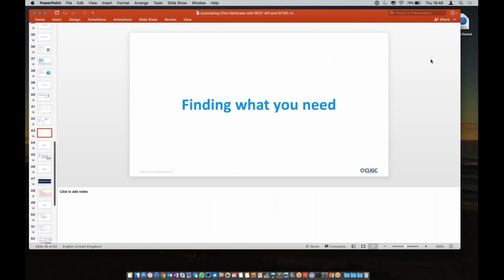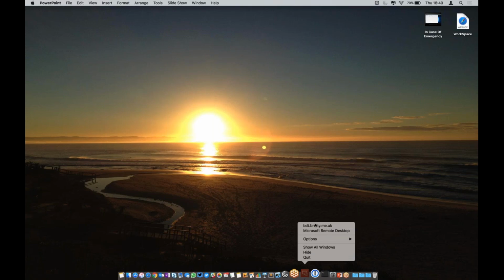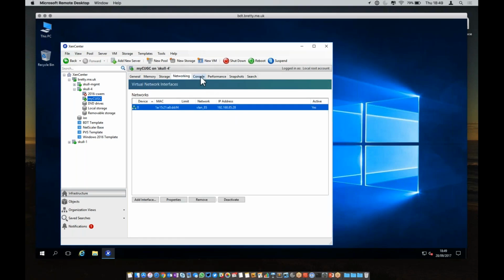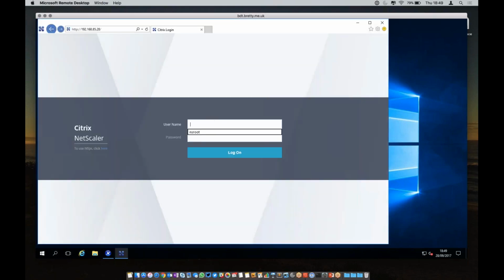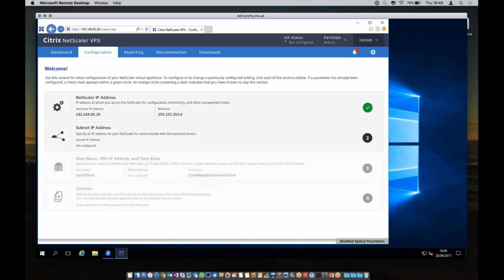So let's have a look at it in action. As you can see, if this doesn't work, there's an in case of emergency video ready to go. So what you can see here is a NetScaler that I've imported. It's got an NSIP and there is no other config been done on that NetScaler at all currently. So if we log into that, you'll see that that's the standard just deployed NetScaler screen that I'm sure everyone on this webinar is used to seeing.